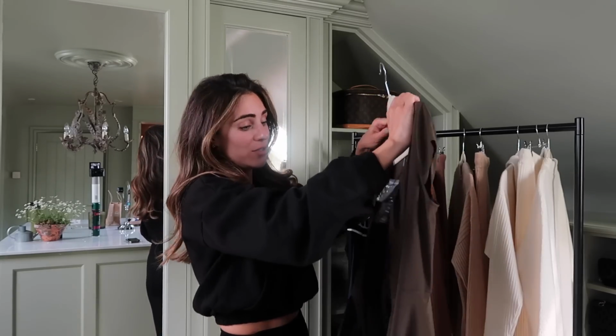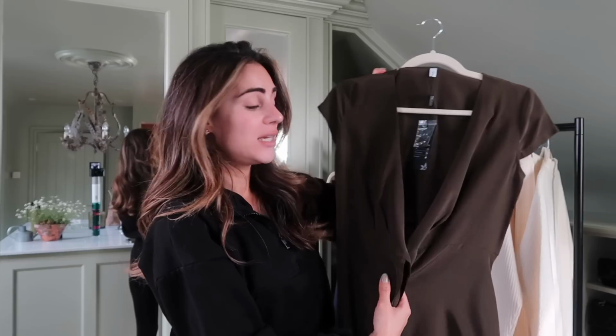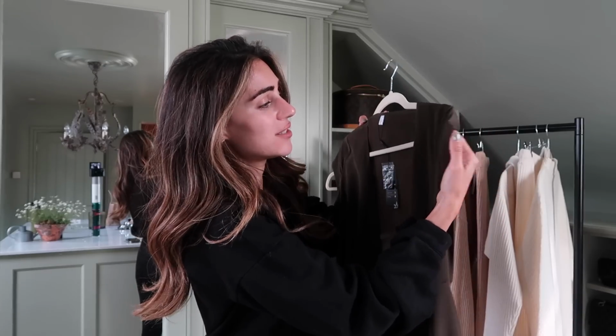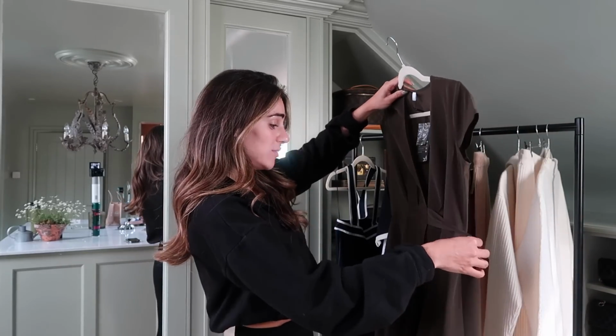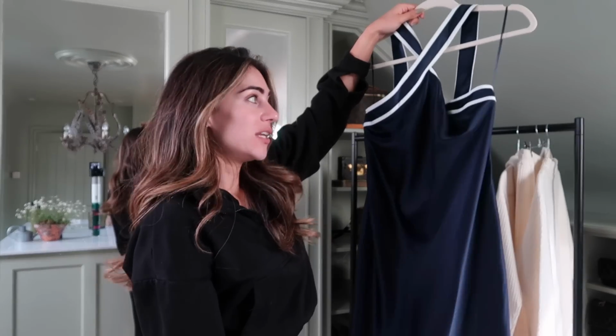I couldn't not buy this because, first of all, it is a beautiful olive green silk wrap dress, and it's got gorgeous, elegant cap sleeves, and obviously it's a wrap dress, which is something that I'm getting used to wearing at the moment. I loved it. It's just so beautiful. And then obviously I've just shown you this piece because it's all of the holiday vibes.